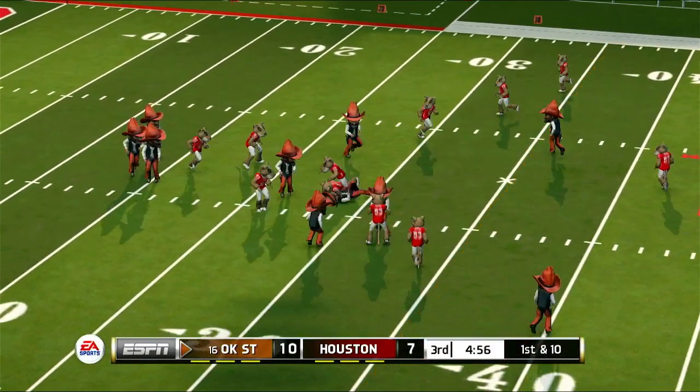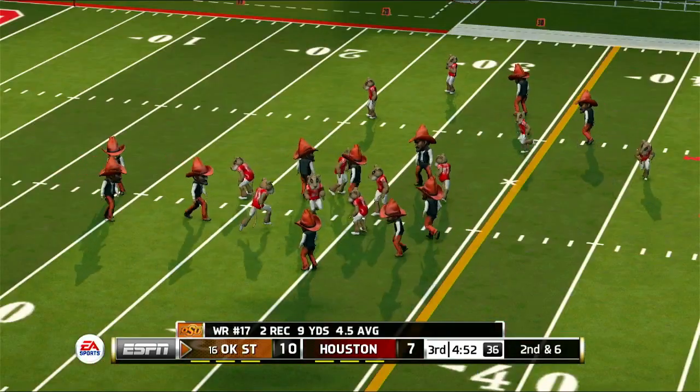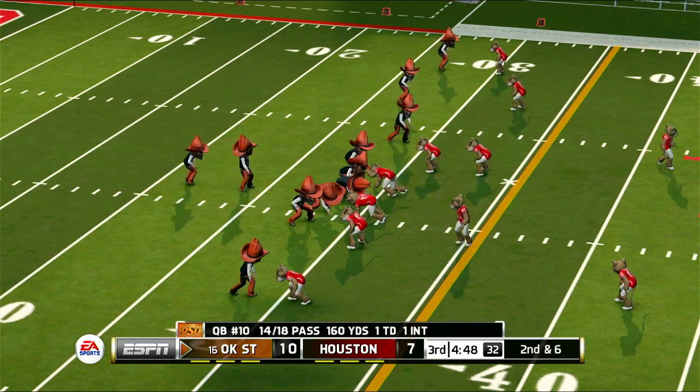Quick throw out to the receiver. And they make the stop at the 29. Interception. Number 6 on the tackle at the 29-yard line. That makes it 2nd and 6.